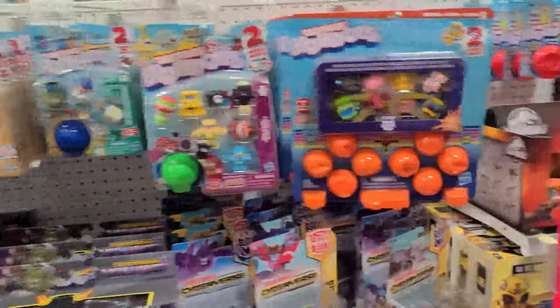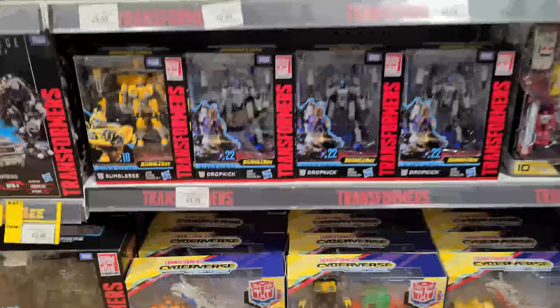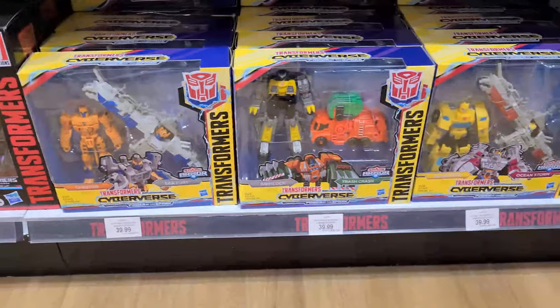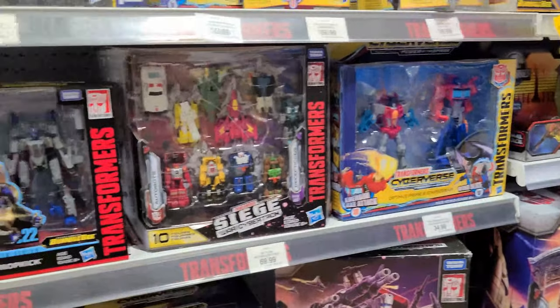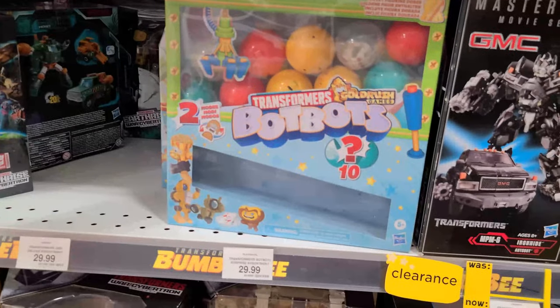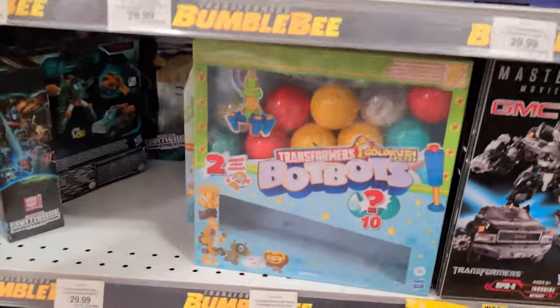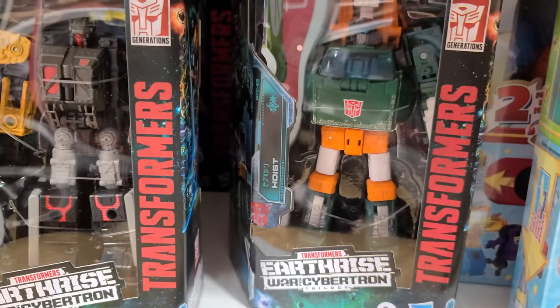I also didn't notice this until rewatching the video, but it looks like Toys R Us actually has some signs in there telling you not to go this way. So it seems just like how they have it at Walmart, where you're supposed to go up one aisle and down another, you're supposed to do the same thing here. But as you may be able to tell, I unfortunately went the wrong way here and didn't notice the signs. But that's gonna do it for this one, I think. They did have some Earthrise stuff, but I can wait for a sale on that.